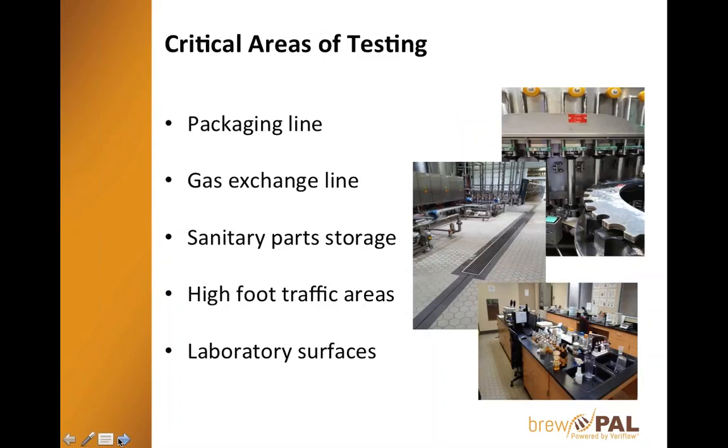So some critical areas of testing that we do regularly here at Victory. First and foremost being the packaging line. It is the only place in our brewery where beer will be exposed openly to the environment, albeit for a very brief period of time, but it is exposed nonetheless. So we take a very hard look at our packaging line from the conveyors to the actual fill tubes to the little star wheels. Everything is important that we get a test on that to make sure it's clean.